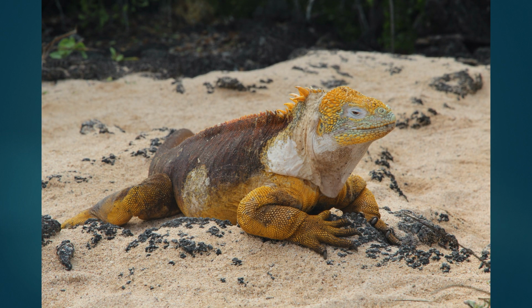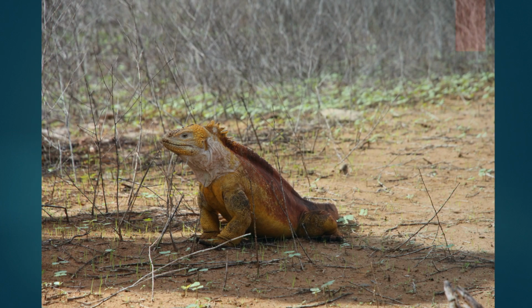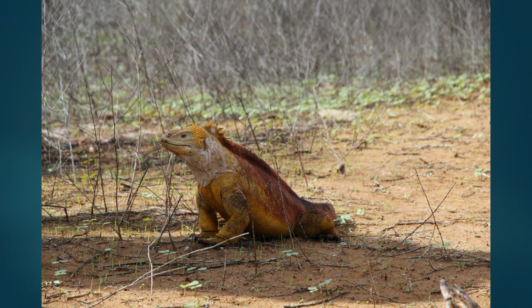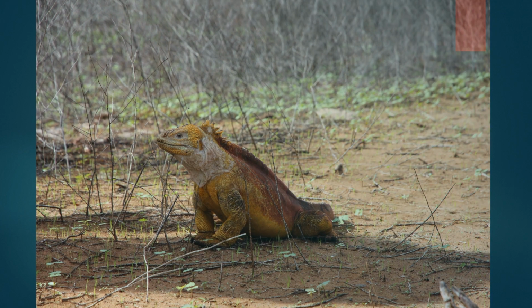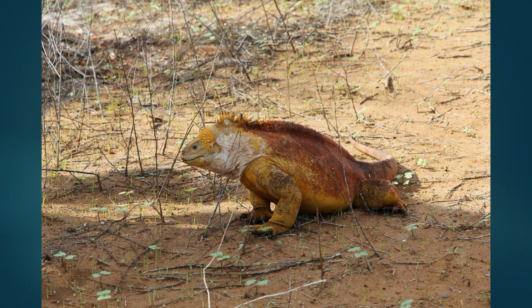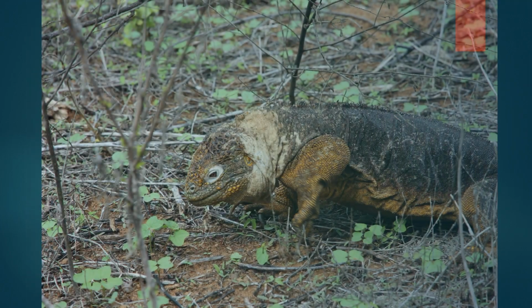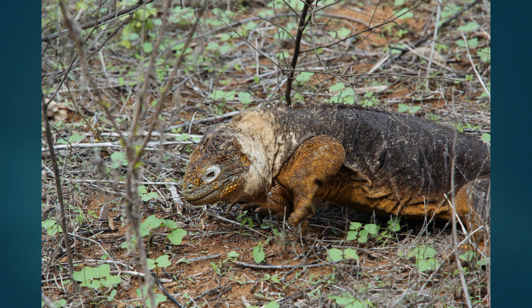The female may lay a clutch of 20 eggs. When they hatch, they're preyed upon by predators such as hawks, owls, snakes, and herons. When they are not taken, they may live to the age of 60. Here's an old guy, maybe beyond 60.